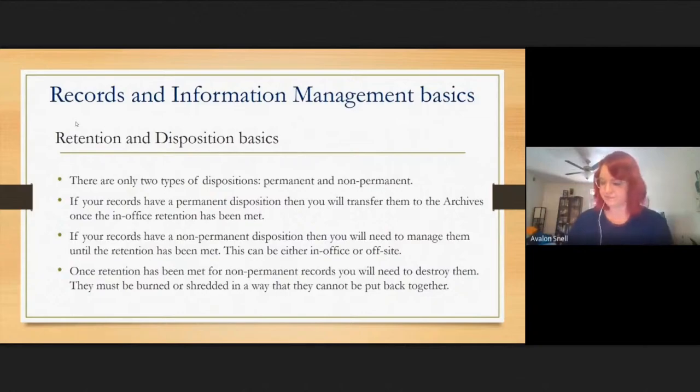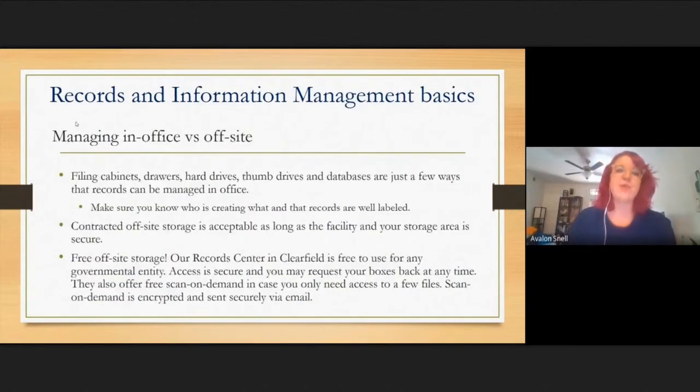back together. So again, managing in office versus offsite. And this is when your agency still has its in-office retention. For example, if say you are a school district or high school, you're required to manage your transcripts in office for 40 years. However, it's a permanent disposition. So after 40 years is up, whether or not you have kept them in your office or kept them in a storage site, you'll transfer them to archives after that 40 years. So that's what I meant by having an in-office retention. It's how long you are responsible for managing those records before you either destroy them or send them off to archives.